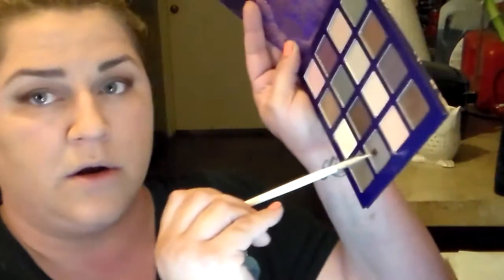Sweeping away some of the fallout here. Fallout! Gosh, I use a lot of brushes. I need to learn to do that differently. A small detail brush, and a little bit of this taupe right here. Into the camera, Sam. Taupe. And put that in the inner corner. That's the shimmery shade I used. And usually I like shimmer underneath my eye a little bit too.